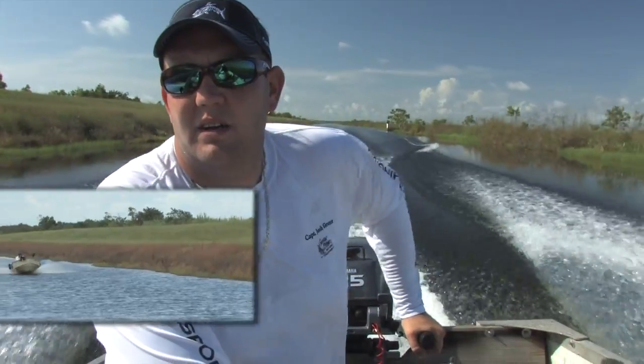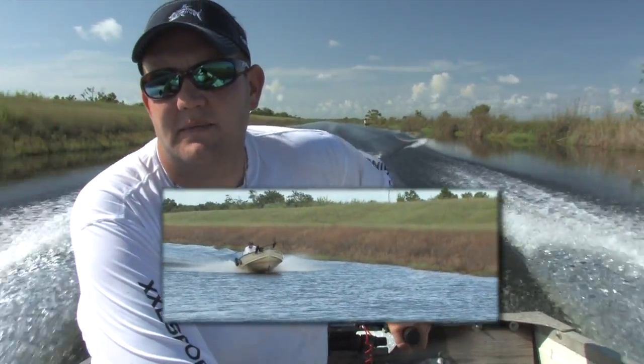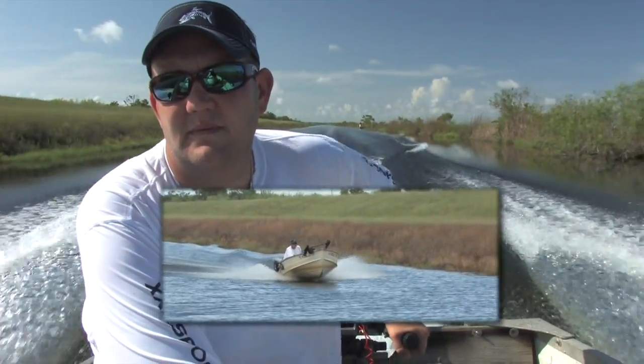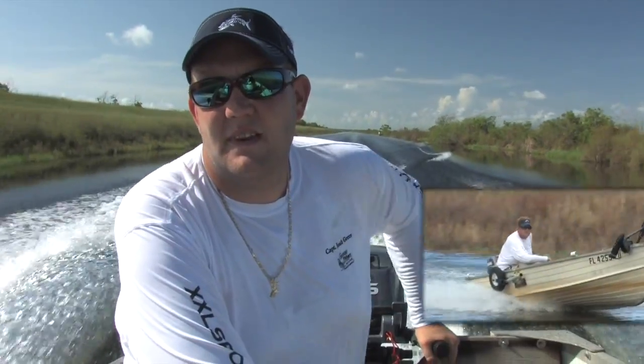Captain Josh Greer is a fourth-generation native Floridian and guide who has spent most of his life fishing and hunting in the expansive Florida wetlands and woodlands. The Everglades is a unique ecosystem like no other area of the world.